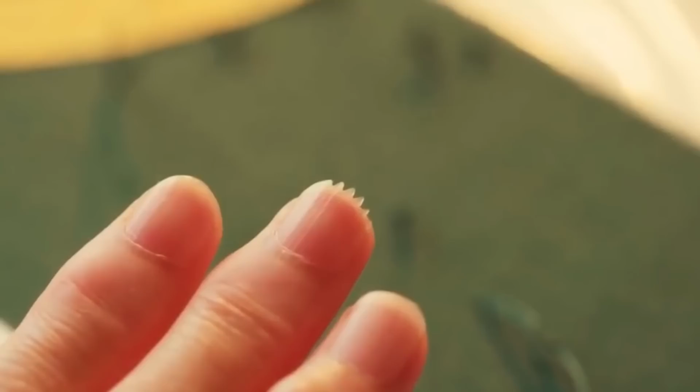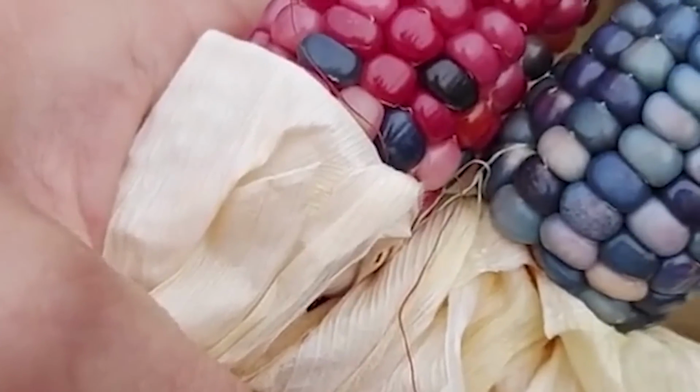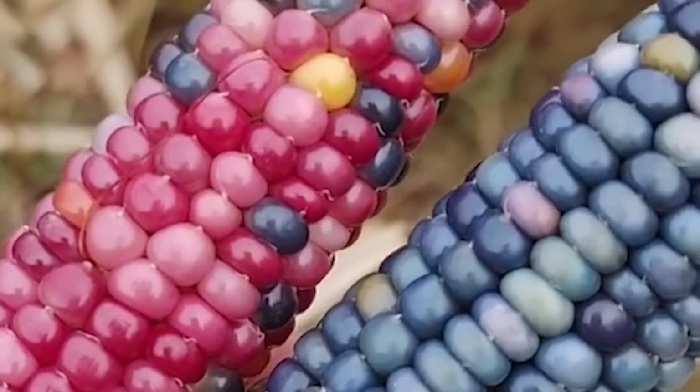Ready to be surprised? Then watch the video to the end to learn a lot of new stuff. For example, why corn comes in different colors and how acoustic levitation works.